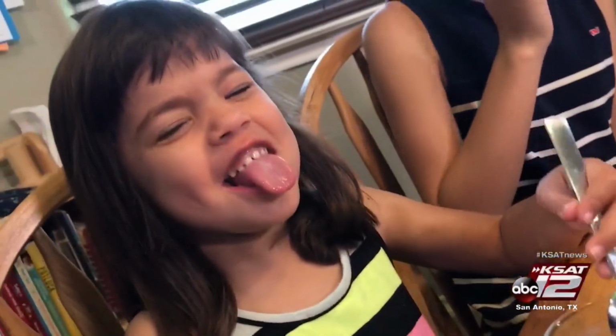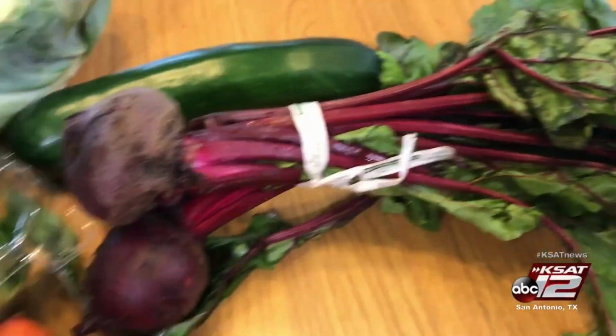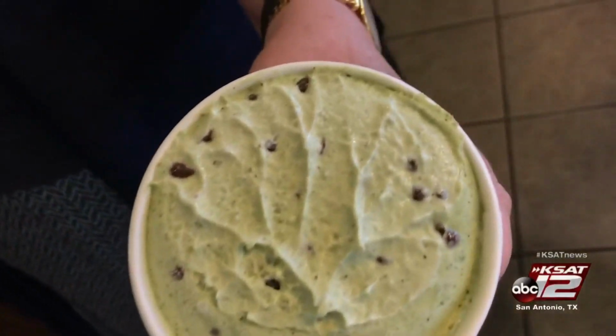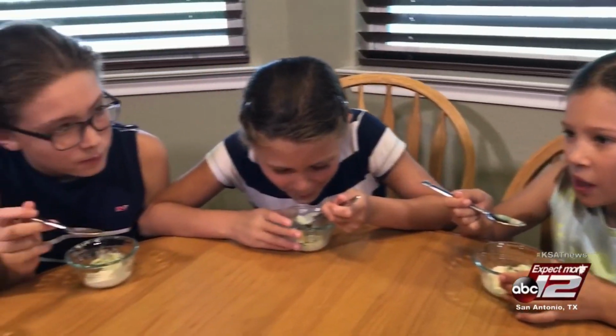Tastes like strawberry. Our judges are less enthused. Now, do you like strawberry ice cream? And they are split on the cotton candy flavor infused with beets. I'm ready for the next one. Mint chocolate chunk. Ooh, it's green. Their spoons do the talking. Does it taste like ice cream?